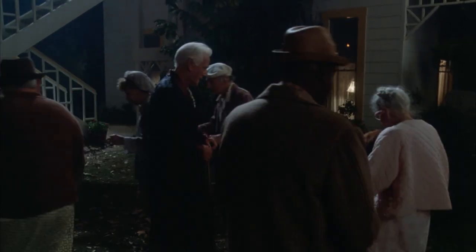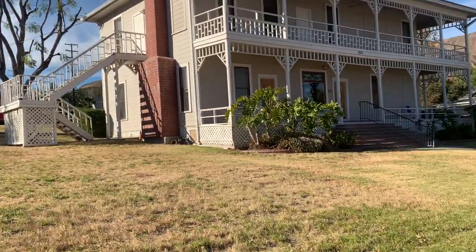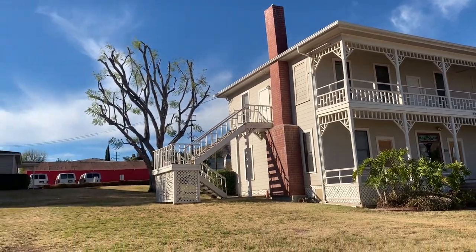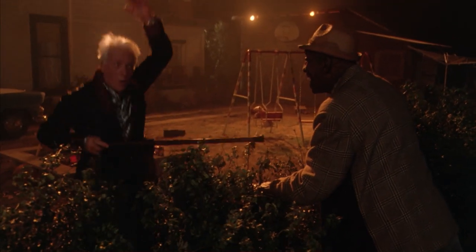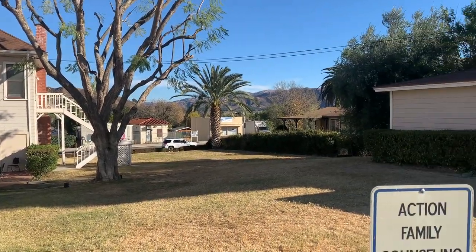They use the staircase quite a bit in this portion of the film. This is where they go up and down to sneak out and play kick the can. The yard itself pretty much looks the same as well as the house next door. There's just a lot of growth in between the two properties now, so it's not as visible. And that back structure I don't believe was there at the time of filming. I'm not sure if the house was ever really a nursing home, but today it's a rehabilitation center.